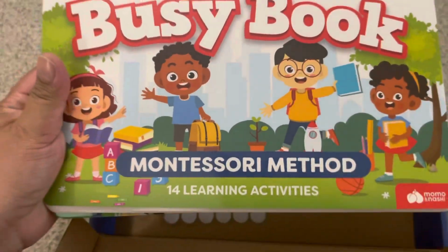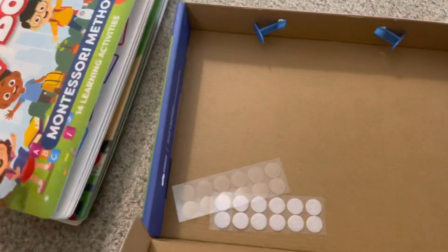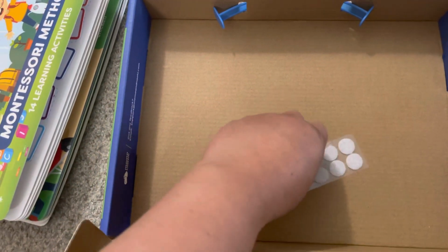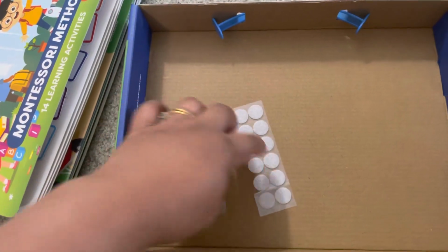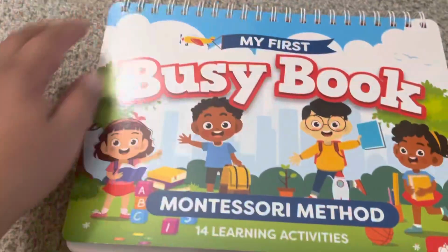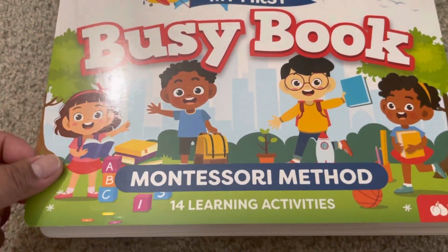So when you open this, everything's already assembled. It comes with two extras, just in case it gets worn off. And then this is what it looks like. My first busy book.